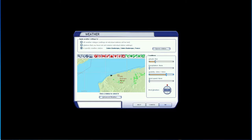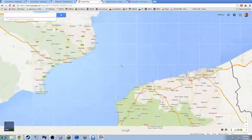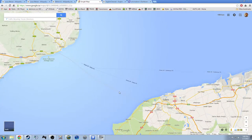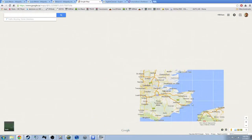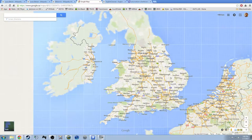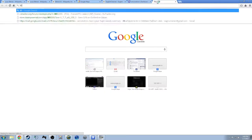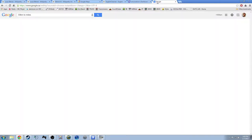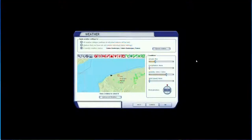Let's switch over back to Google Maps. See what Google Maps can tell us. So, this is 5 kilometers. That's about 10 kilometers, 20 kilometers. So, it's about, I'd say it's about 30 or 40 kilometers at its shortest point. So, 30 kilometers to miles. 18 miles. Give or take. So if we'll switch back to this, we'll just lower this just a little bit.